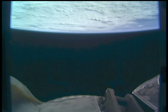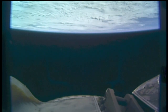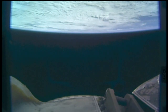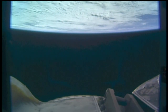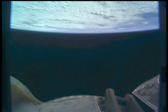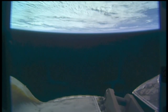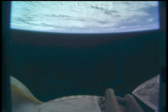30 seconds until the start of the burn. And the approach initiation burn has begun. Again, this is a thruster firing on the Cygnus spacecraft. It puts Cygnus on an intercepting path to arrive just below the space station.